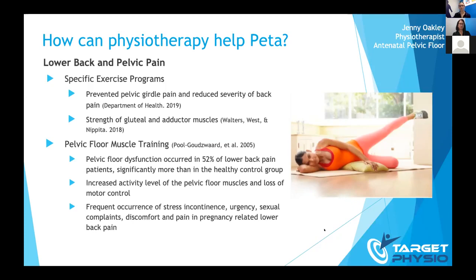important factor to address. Also, the more active you are, the more increased activity of the pelvic floor muscles, but loss of that motor control in pelvic and lower back pain. And there's also a frequent occurrence of stress incontinence, urgency, sexual complaints, discomfort and pain in pregnancy related to lower back pain as well.